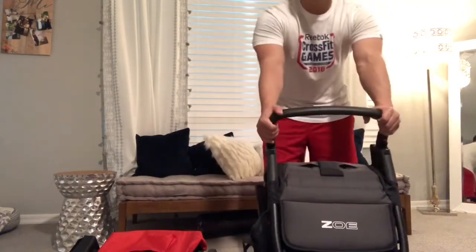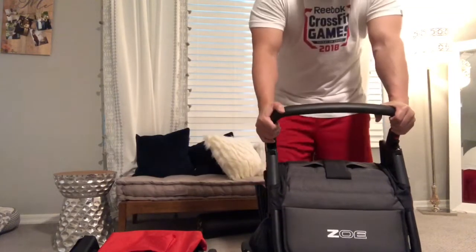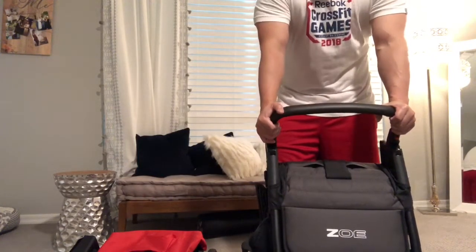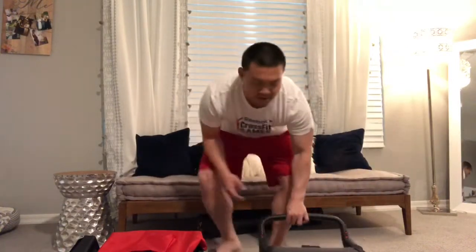So if you guys were like me, you've done hours and hours of research on strollers, and you finally find one that you think you want, and you don't know which one to get from the same brand. So I'm talking about the ZOE strollers: the ZOE XLC Best V2 and the ZOE XL1 Best V2.